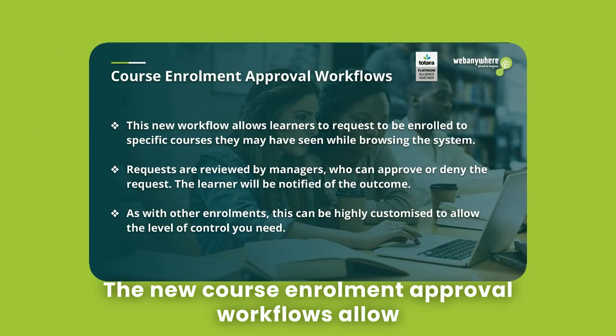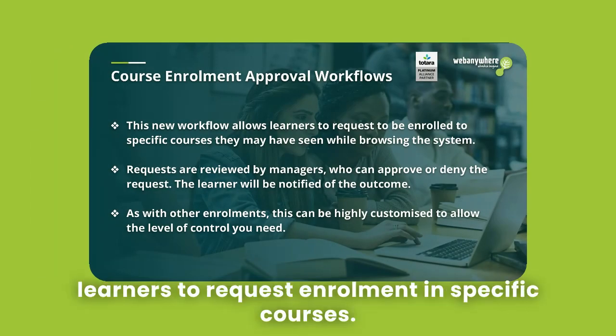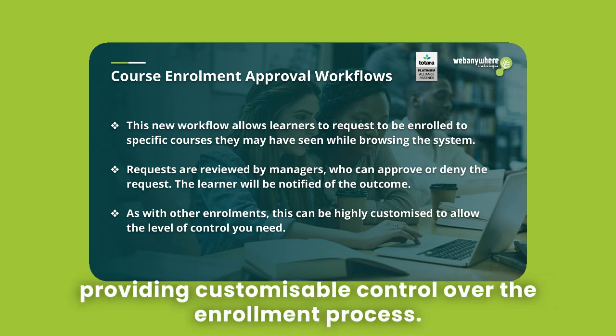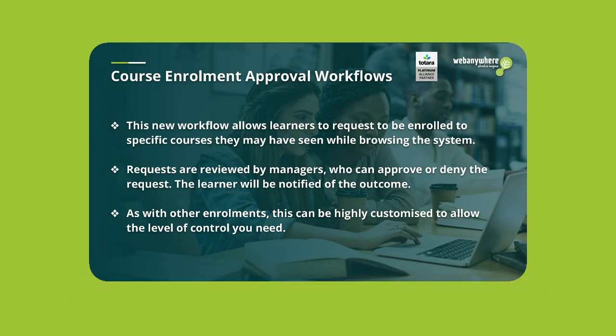The new course enrollment approval workflows allow learners to request enrollment in specific courses. Managers can review and approve or deny requests, providing customizable control over the enrollment process.